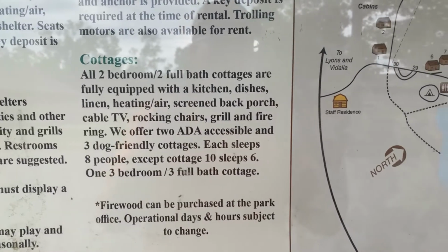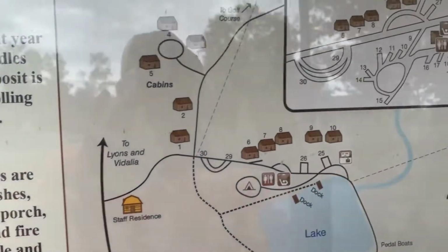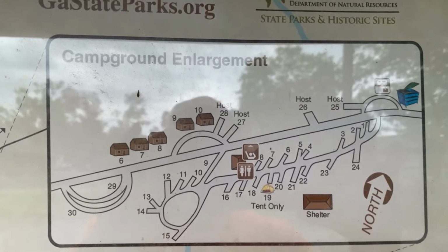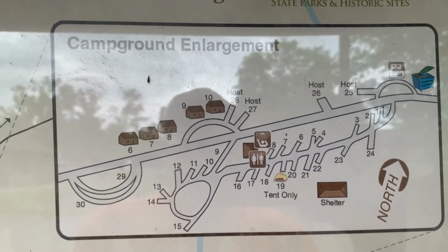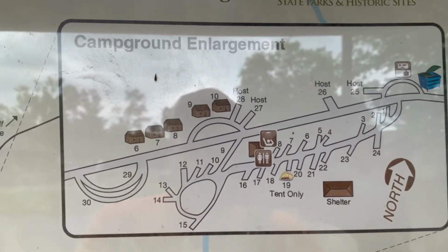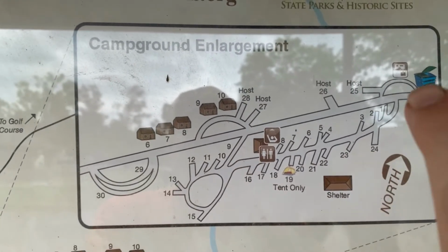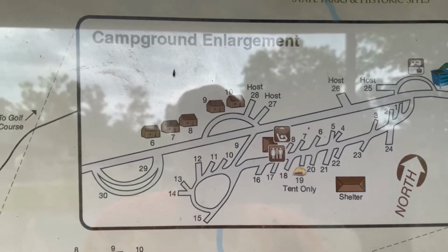And then there's firewood. And here's your map of the campground. We're about right in here now. And then of course there's the entrance to it.